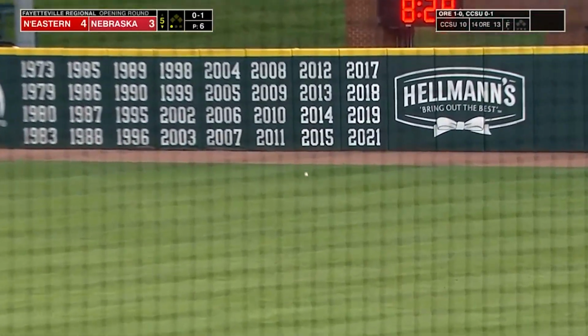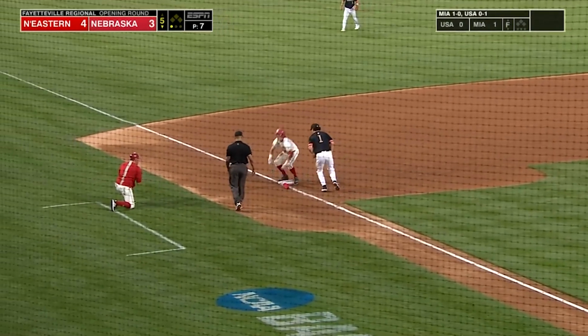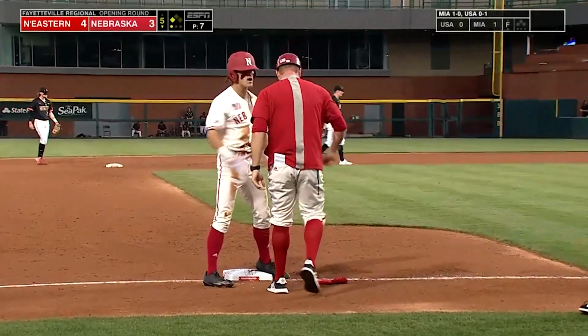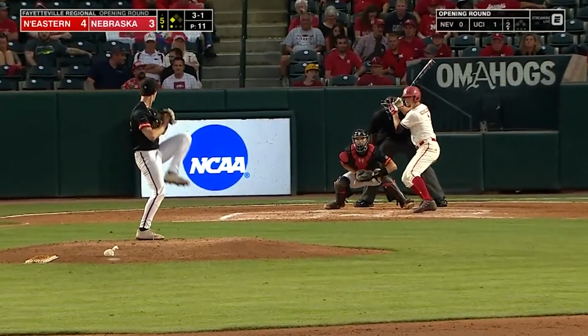Into right center field off the back of Hallmark. This one goes all the way to the warning track. Jerry fires it back in. Going for three, the throw across arrives late. Hallmark with the triple, and the tying run at third for Nebraska here in the home 5th inning with one down. Glide step, 3-2 changeup.